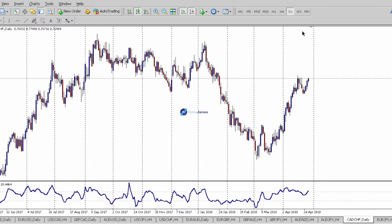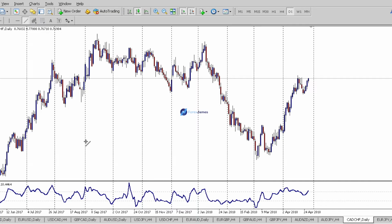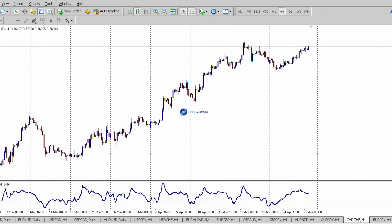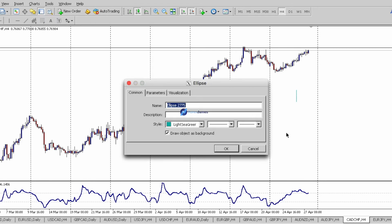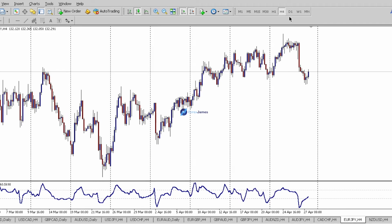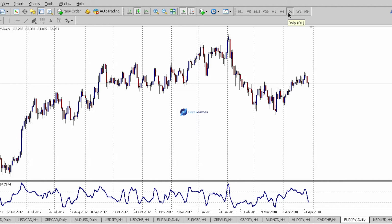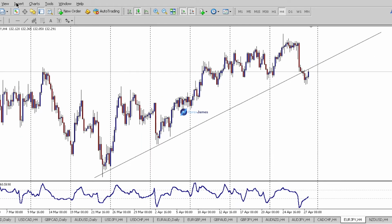CAD franc. The daily is ranging. Slowing down here. Since it looks like it's going up, I'm going to look for sells here. See how price is creeping up slowly? It shows that the buyers are less eager to buy. So, sell. Euro yen. This is still a buy for me. We're right about at the buy zone, right about now.